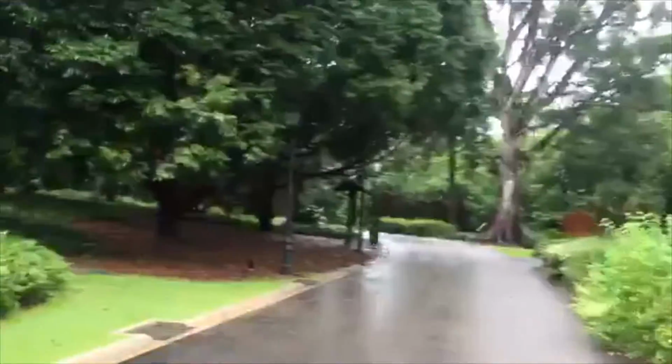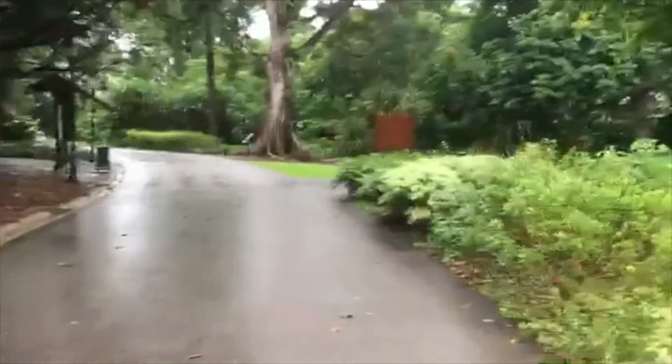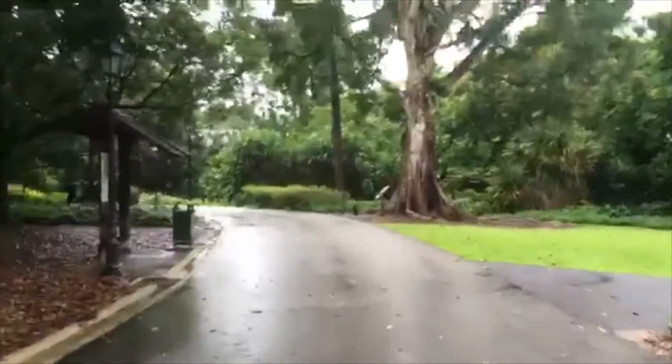So this is the end of the swan lake, and we're gonna continue walking all the way to the end where Orchard Road is, and after we're gonna head out to go shopping. I don't really remember how the botanical garden looked, because it's been years since I've been here.